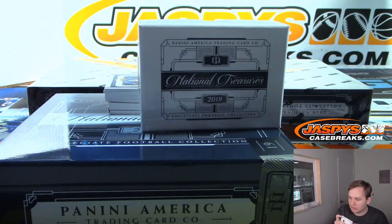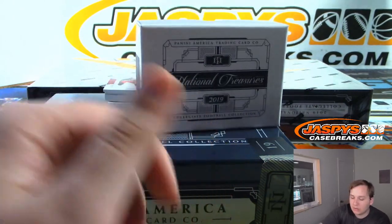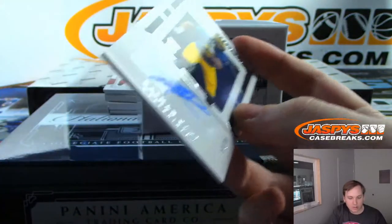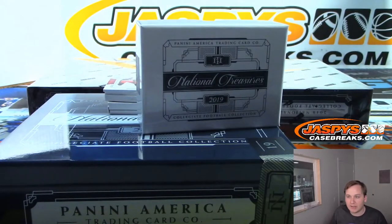Dennis, that one. Nice 2 of 10, low numbered Saquon. Rashaan Gary autograph, 54 out of 99. I believe that is Packers. Let me double check that. Packers, yes, Rashaan Gary. Green Bay Packers going out to Jeremy 33. Picked up a few teams in here.